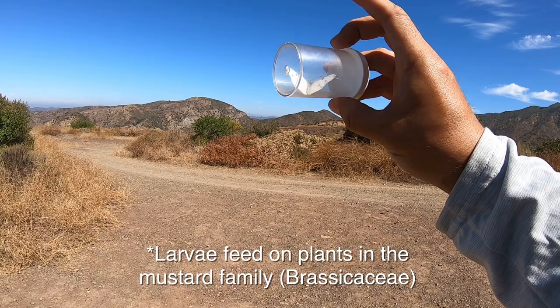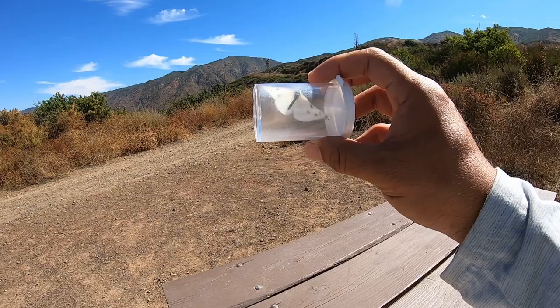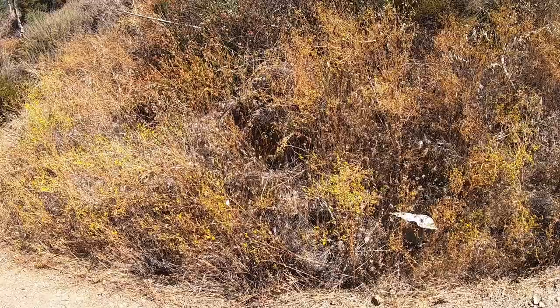Now there's a lot of white butterflies that have different white patterns that you can't really tell exactly what they are unless you're looking really close. And see, instead of chasing them, you just gotta sit and wait. You know, a lot of the times these bugs will just come to you. All right, another white butterfly.